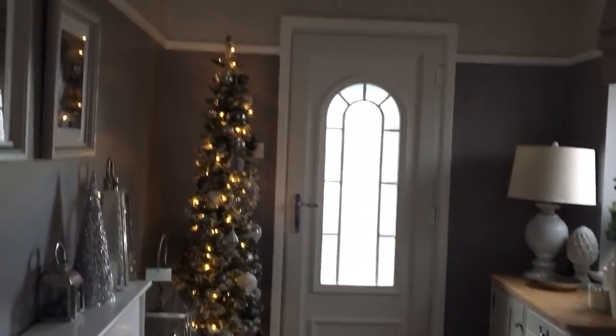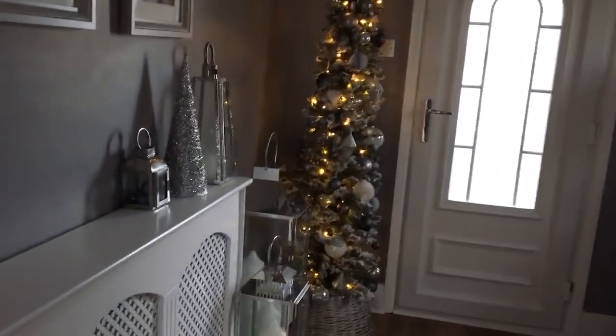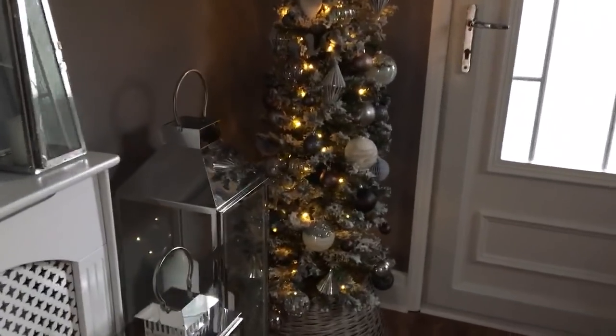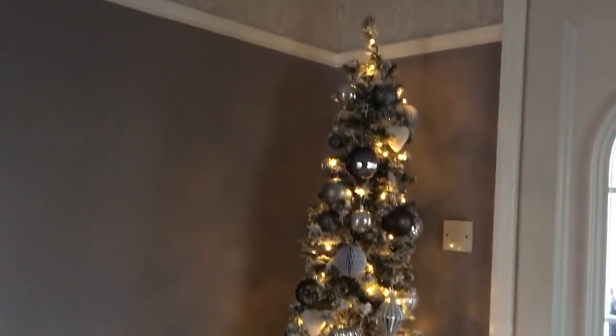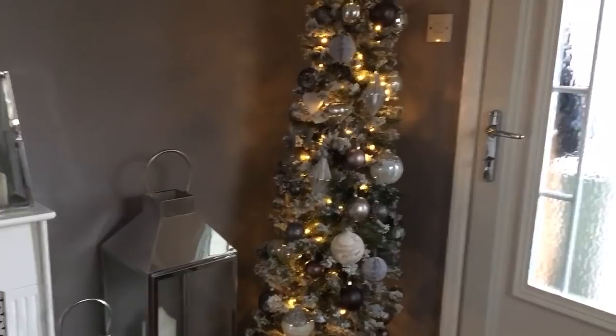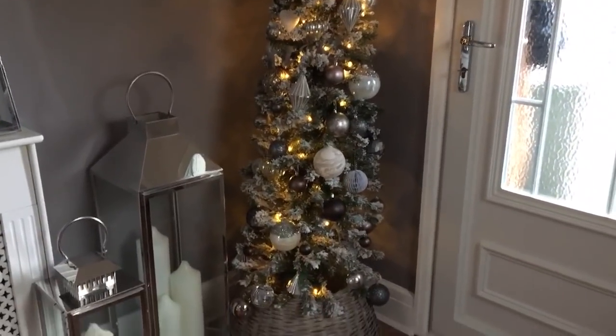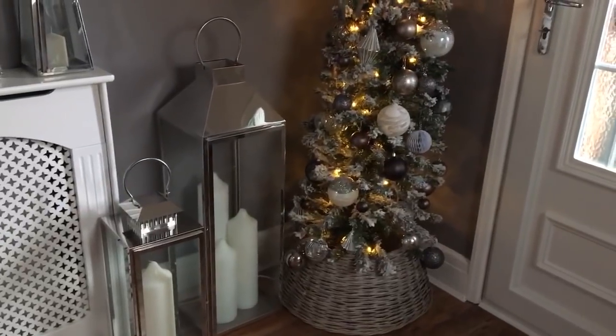So I'm just going to go into my hallway. In my hallway, we're going to stick to the same scheme. We have a lot of grey and white out here. So I've got a little grey wicker tree skirt and my tree is $39.99 from the Range, one of those pencil slim ones, and it was already pre-lit. It was so easy. I fluffed the branches back a little bit, plugged it in, and we're ready to go. I would definitely recommend pre-lit all day long.